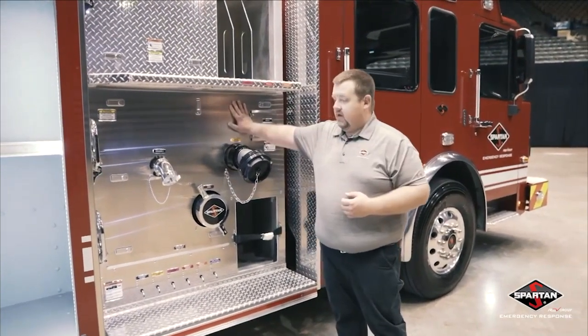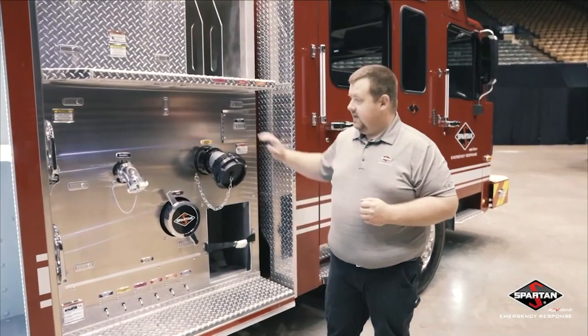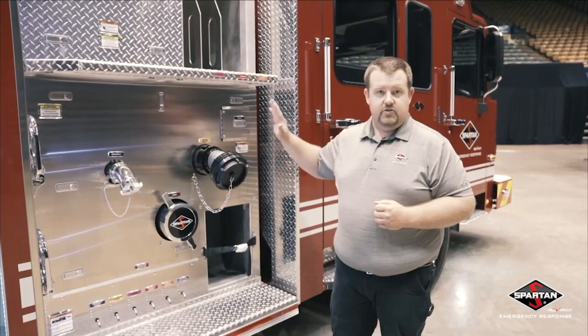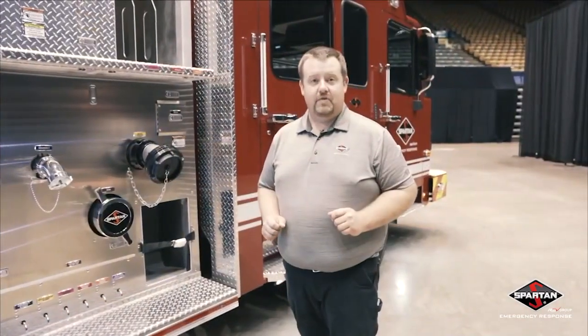We take a quick look at the panel here. This panel comes off with snap latches that gives you full access to all the valves from this side of the truck. So this is just the model 2114.